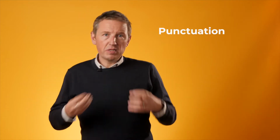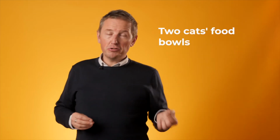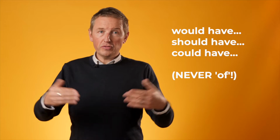Punctuation. Using commas, full stops, apostrophes and so on really helps with your writing quality. Remember, two cats does not need an apostrophe, but two cats' food bowls does, because you're showing the bowls belong to the cats. It's cold is correct, but if I'm talking about the windows of a house, it's windows, that's correct too. And with grammar, be consistent, don't switch tenses unless you are deliberately doing it for a specific purpose. And remember, it is always would have, should have, could have, it is never would of, could of, should of.